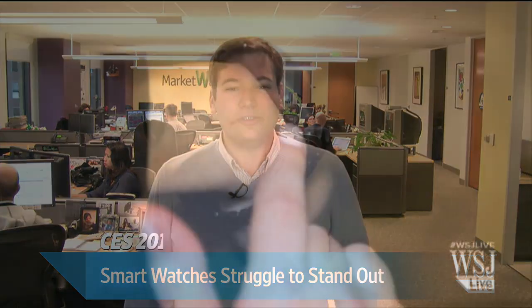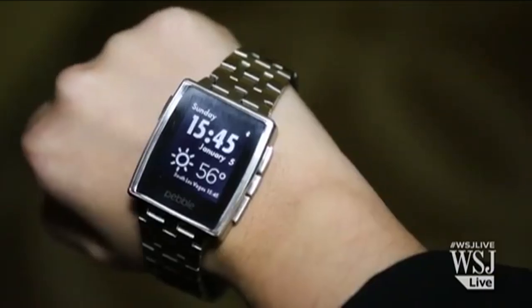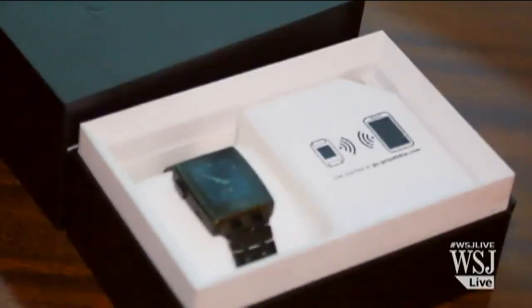Some of them have apps like the Pebble, but for the most part, they're all doing very similar things, and they're doing it in a very similar way. So it's really hard to stand out.